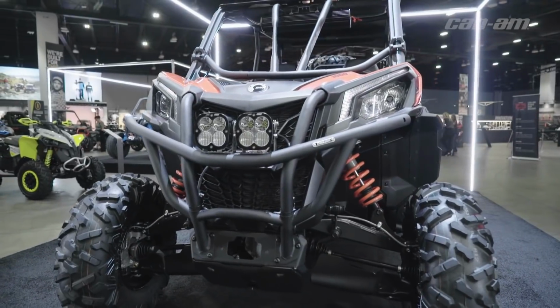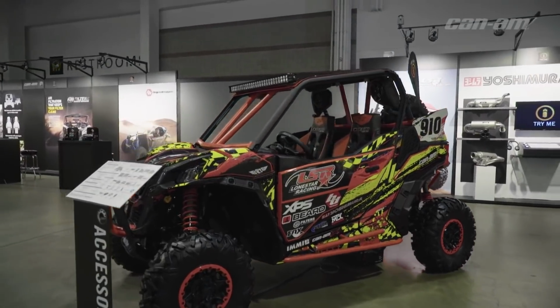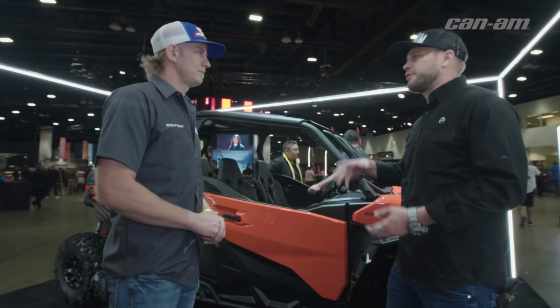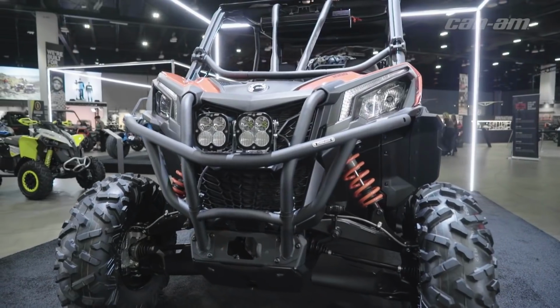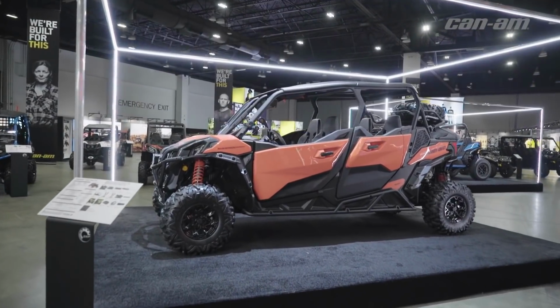This one's got a lot of accessories on it, but we've got over 200 right now. The customer, they can personalize to whatever they want to do. If they're going to go adventure riding, they're going to go out and do some aggressive trail riding, whatever, they're going to be able to set this vehicle up to exactly what they want to do. Sure. Put a winch on the front, put light bars on it, whatever you want to use it for. It's a great machine, all around, very, very versatile.